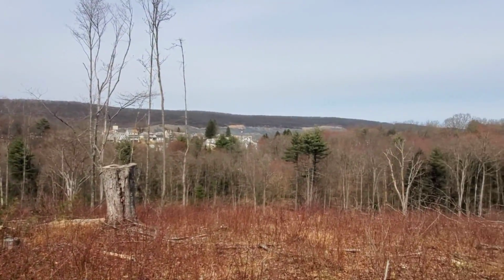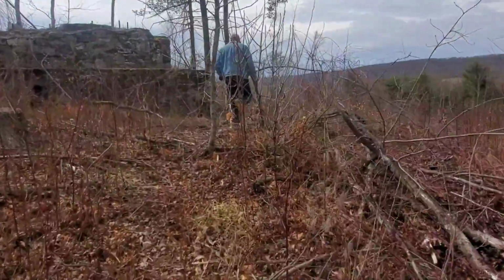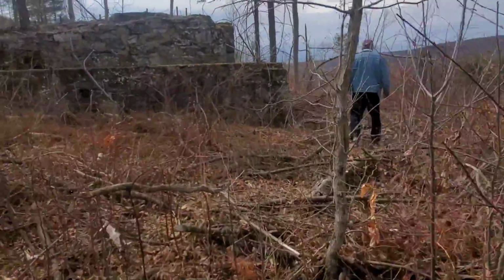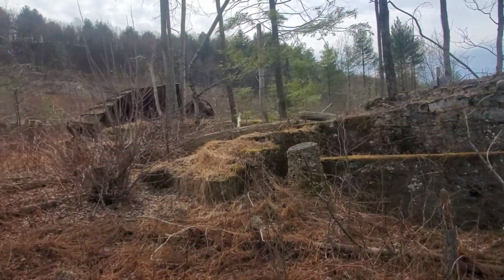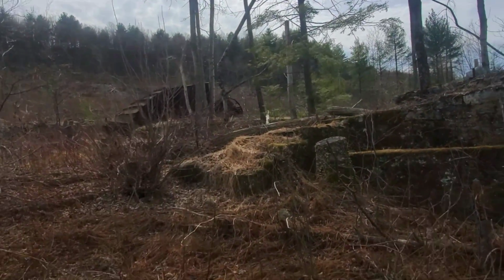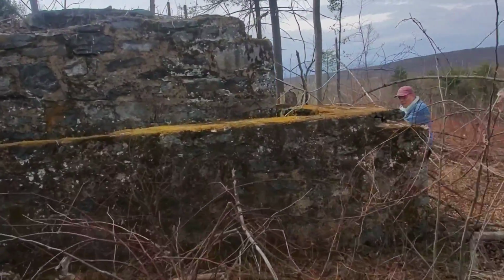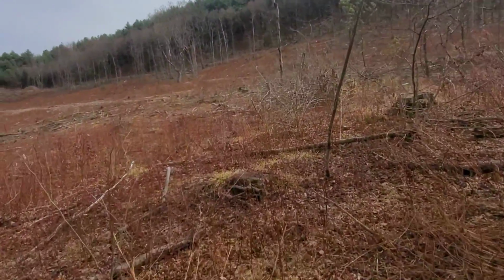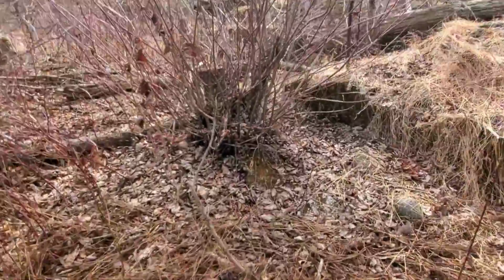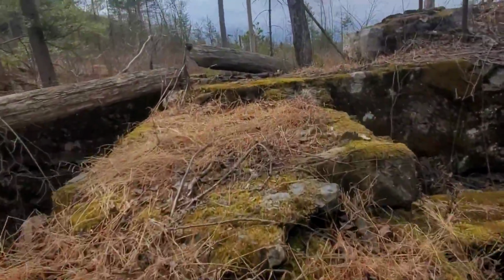You can see where we're at. That's looking at Coaldale. Yeah. Oh yeah, it's a fan house. There's the fan. See it right over there? So this must be the foundation for it. Let's see what we can see. It's always neat to find something I never saw before. Oh man.